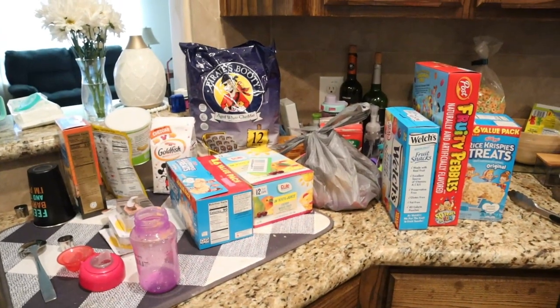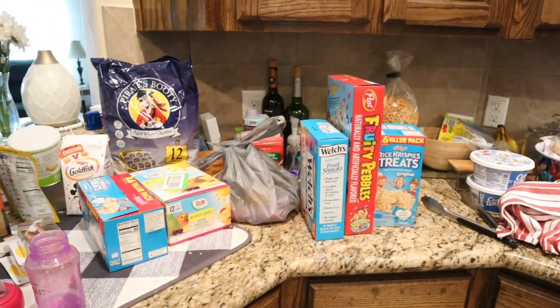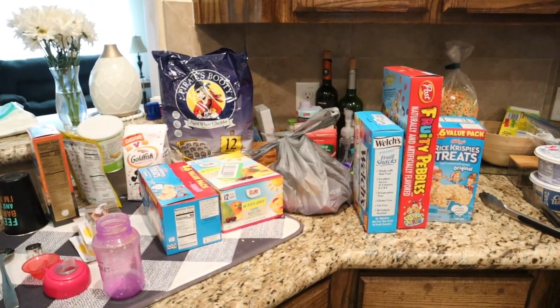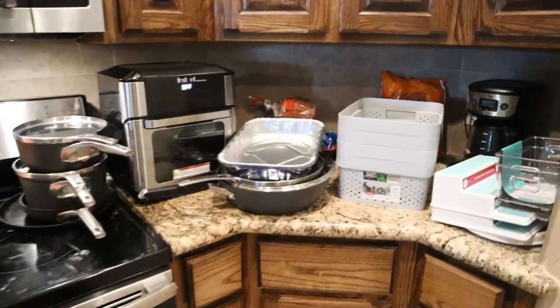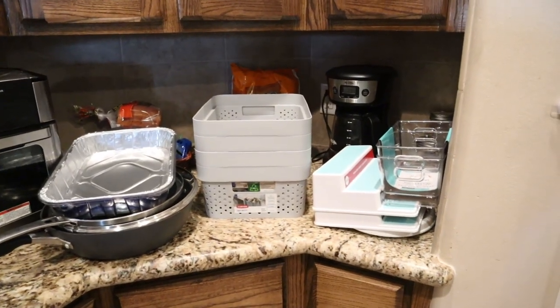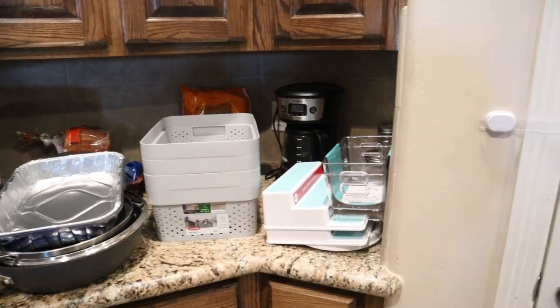This is exactly why I decided to just take care of it today and stop what I was planning on doing for today. All of these snacks do not fit in our pantry and they need to get put away. Let me show you what's in our pantry. And like I said, baking a cake for my mom for her birthday today. And then I've got some stuff that I picked up from TJ Maxx here to just try to organize the pantry and update the bins that I have in there. Let me show you real quick what's in the pantry.